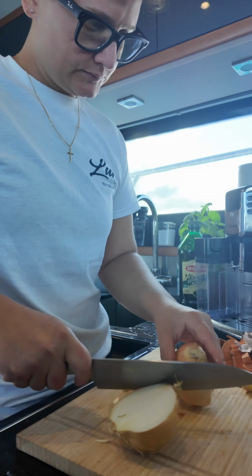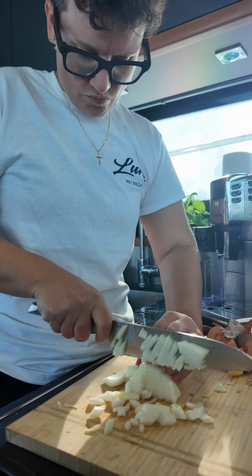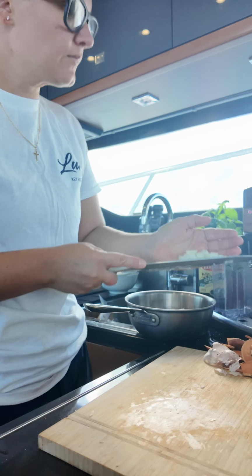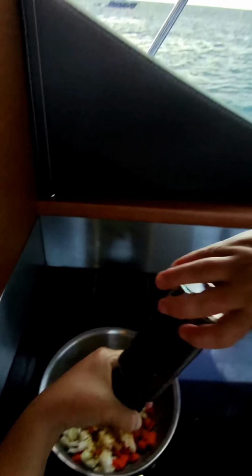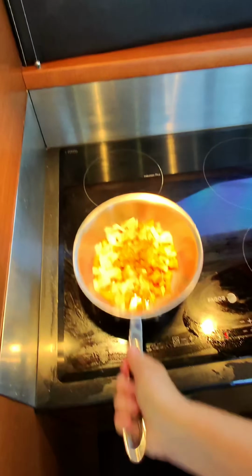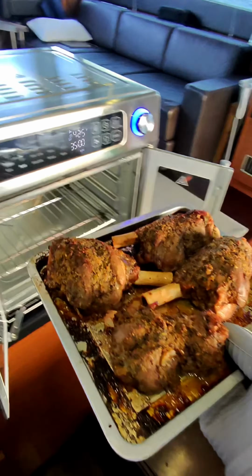I'll chop up some garlic and lots of onion. Start sauteing that up with some sweet potatoes. Once those get tender, I'll throw in my lentils. Again, just seasoning with some salt, pepper, and curry powder. Then I'll take out my vegetables and lamb shank from the oven, and we're ready to plate it up.